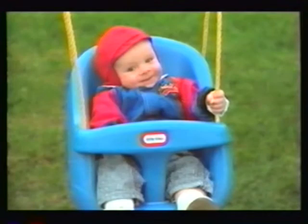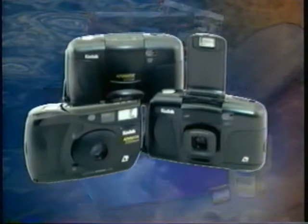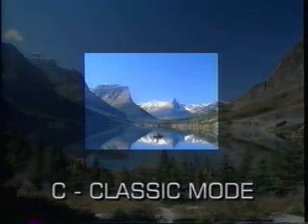But the cassette is only part of the total system. Advanced photo system cameras give your customers new composition controls never before available, even in professional cameras. A three-position switch allows unique composition control over each individual picture on the roll. In C, or classic mode, pictures will be similar in width and height to 35 millimeter.